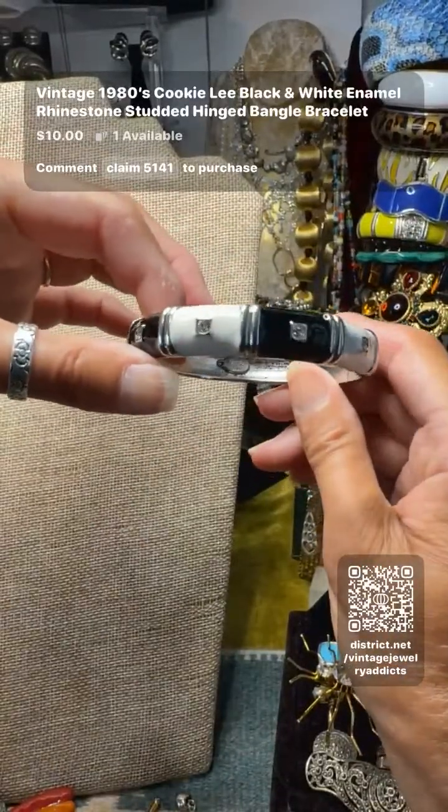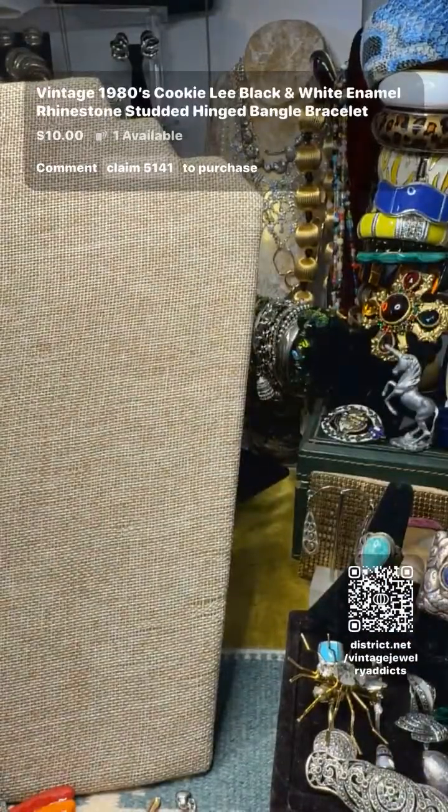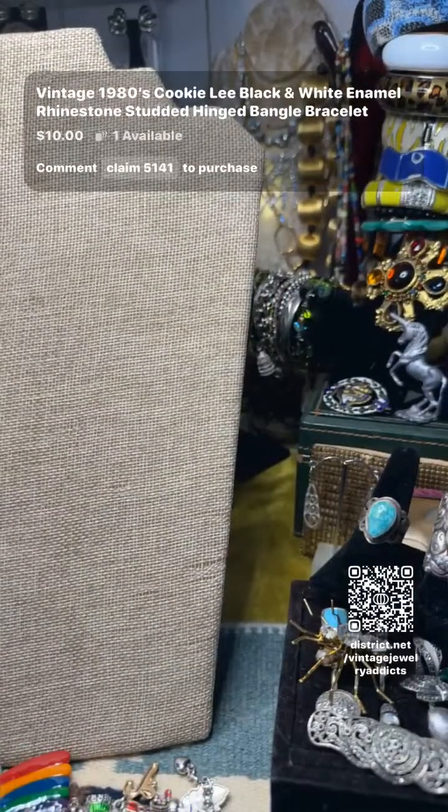Just a cute little clamper. It's a buy it now for 10. I thought it was quite nice, so I put it in my store, and it will be available if anybody has an interest. It's there.